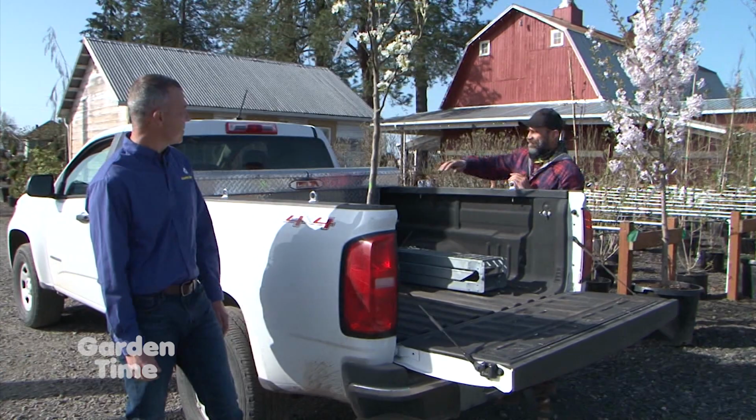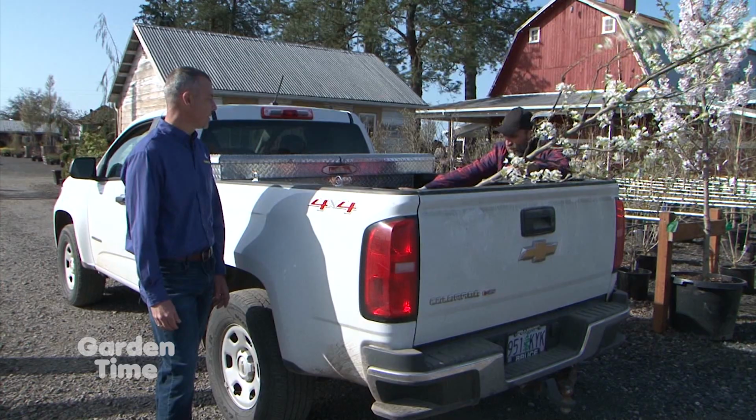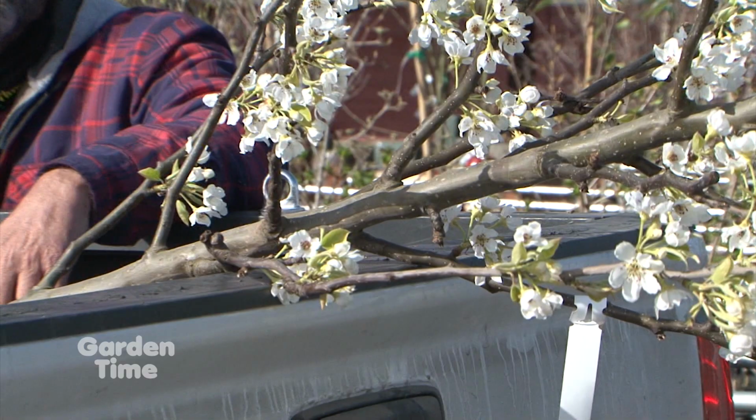So, flip your tailgate up and put your tree down and slide it back. What you'll find is a lot of people, you might have to turn it to a flatter side. So Ron, why do we want to turn it to a flatter side? Well, you don't want to risk breaking off any branches or anything like that.